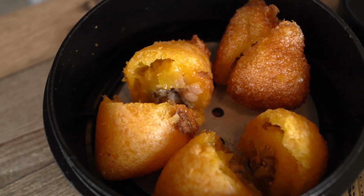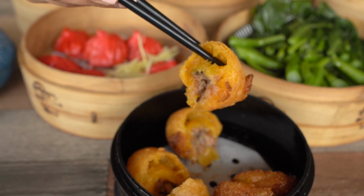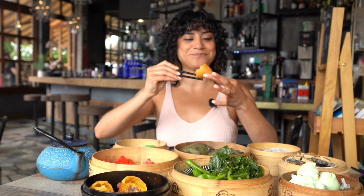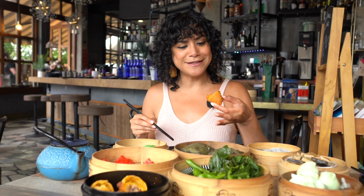Okay, I've been eyeing these because, again, crispy rice stuff. They're almost like Chinese empanadas. Forgive me for making comparisons with my Latina self, but okay, trying these. I'm gonna add a little chili oil because, you know, everything tastes better with chili oil.